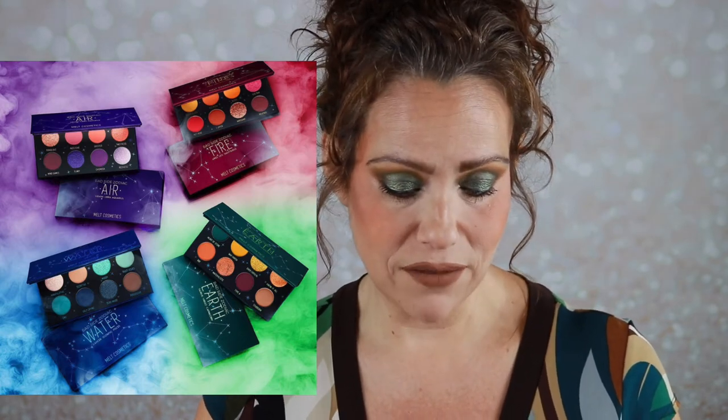Melt Cosmetics came out with the Bad Side Zodiac collection. These are inspired by the negative traits of the four elements of the Zodiac. I think that that theme is adorable. They show the earth, water, air, and fire signs. I would like to see closer pictures.